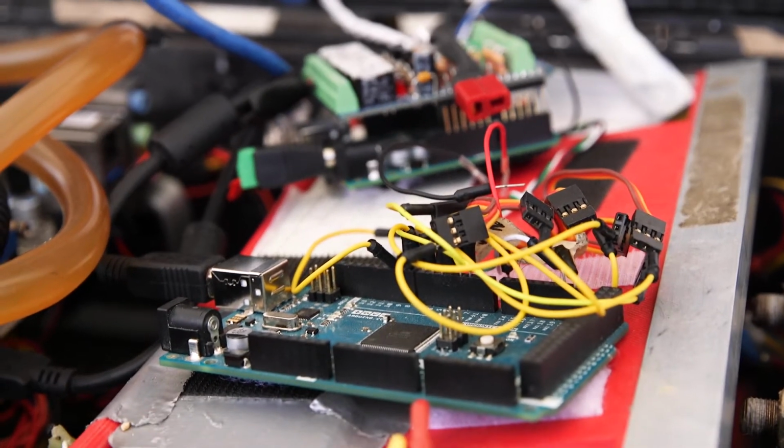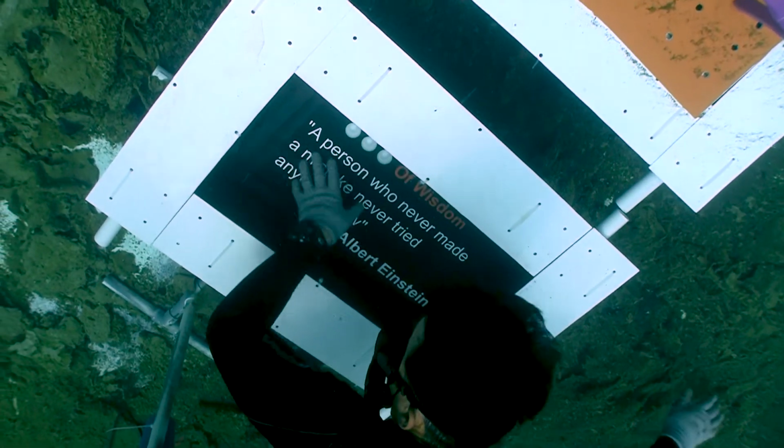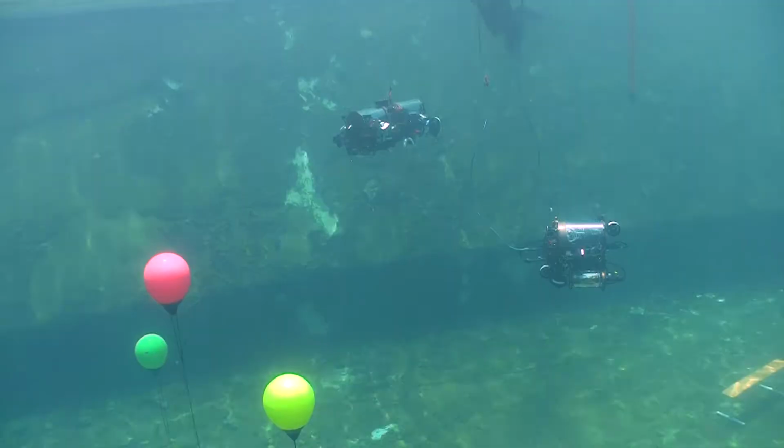One thing is certain, trends in hardware and software will continue to be on display at RoboSub. And these brilliant students will always give us a glimpse at the future of the technology applied to maritime autonomy, as they have for the past 20 years.